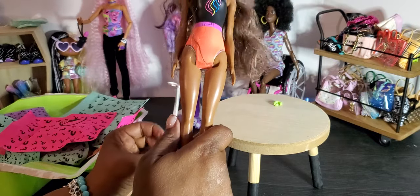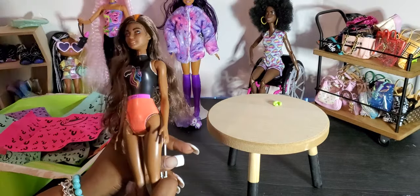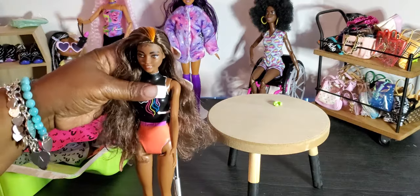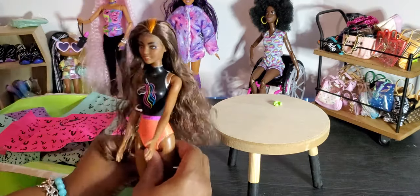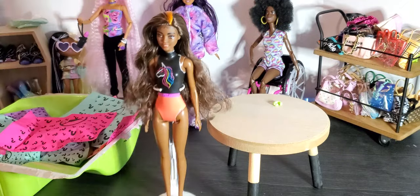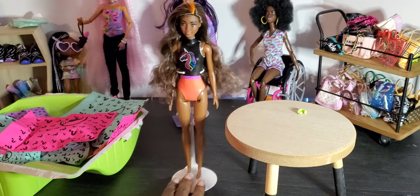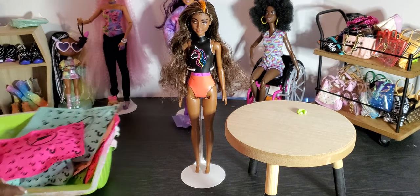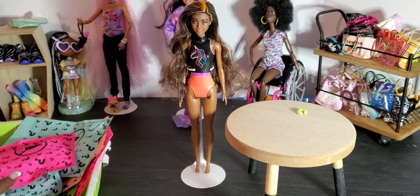We're going to put her on one of my doll stands, and then we're going to go through what she comes with and accessorize her and get her all ready for the day. But she is a very cute doll, and I love the peel and stick process. I love it for those that don't want all of that water and stuff everywhere, because I can imagine it getting everywhere. So hey, I'm good with that.